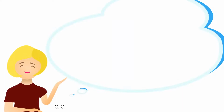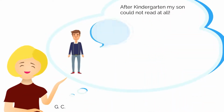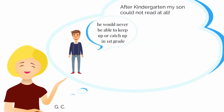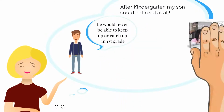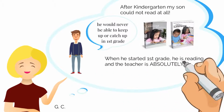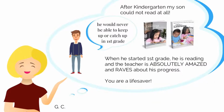From GC: After kindergarten, my son could not read at all. His teacher said he would never be able to keep up or catch up in first grade and wanted to hold him back. Then we found your program. When he started first grade, he is reading and the teacher is absolutely amazed and raves about his progress. You are a lifesaver.